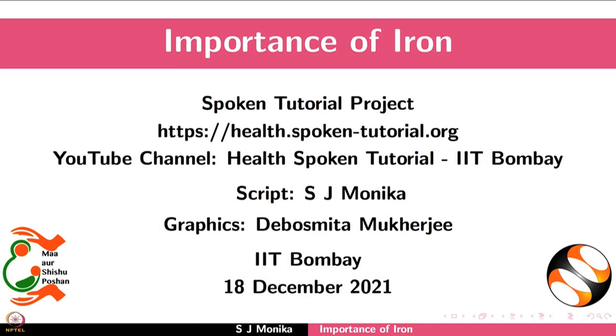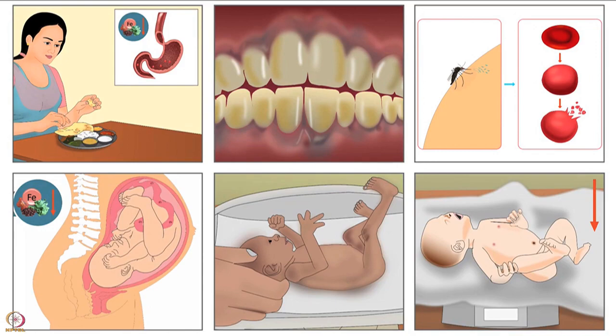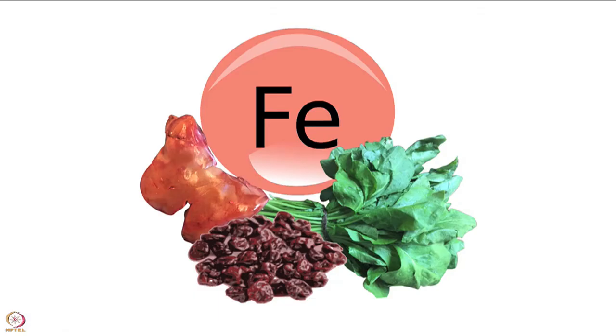Welcome to the spoken tutorial on the importance of iron. In this tutorial, we will learn about benefits of iron in our body, causes and symptoms of its deficiency, food sources of iron. Iron is required for several vital functions in the body.